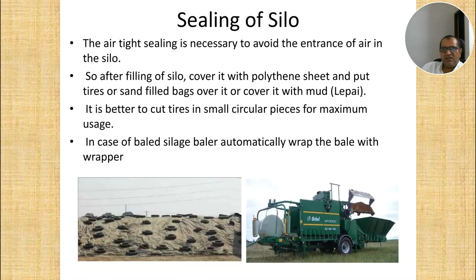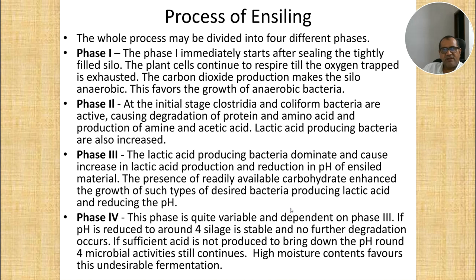Then the silo can be sealed after filling, by cutting tires into small circular pieces and placing them over it. In the case of baled silage, a baler automatically wraps the bale. So this is the one which is made. This is also called baled silage. Specific machines will come and wrap it in a proper manner.